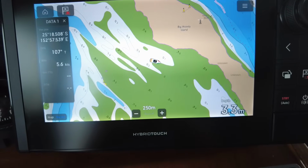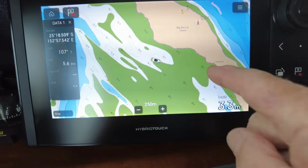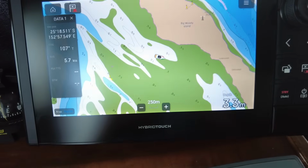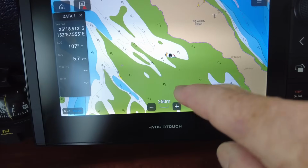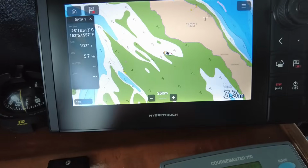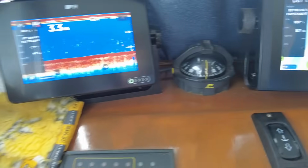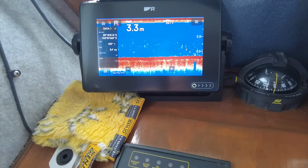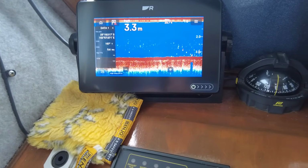Getting to the shallow part now. It's time to watch our depth a bit. All of this green indicates drying height, so this all comes out of the water at low tide. But we've got a bit of tide on at the moment, and at the moment we're still carrying 3.3 meters, so we'll see how we go getting through here.